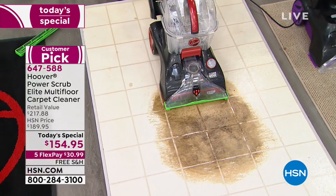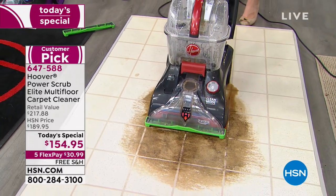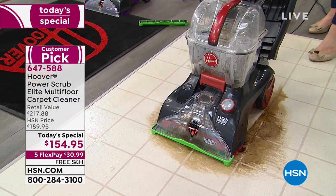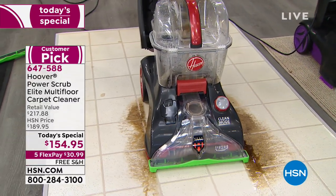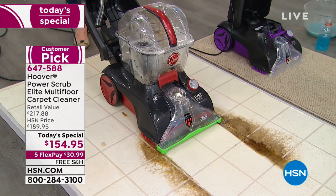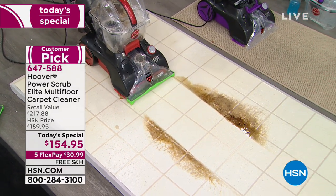And the thing is, Julie, you know what? If this was just a carpet cleaner, it's still Hoover's number one. It would still be an amazing price. But as a customer, I want my products to multitask. I love the idea that this is not just a carpet cleaner. This is a multi-floor cleaner as well. That squeegee is the game changer. So for the first time ever, that's coming included.